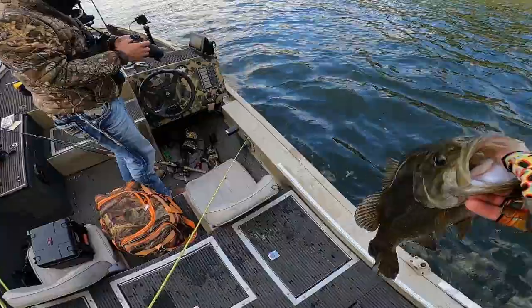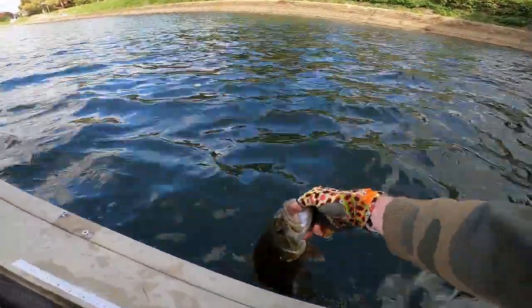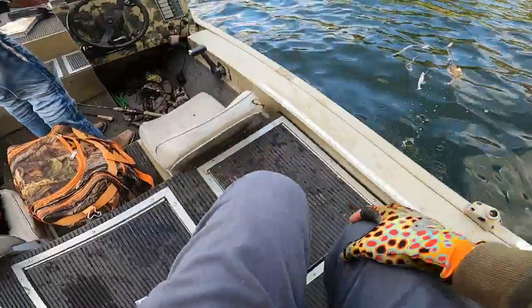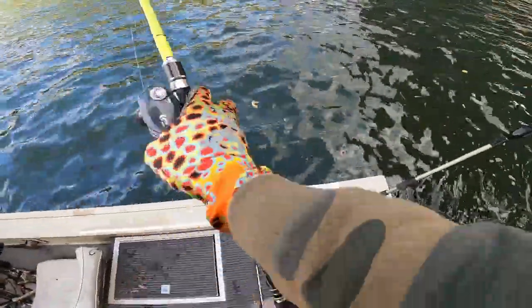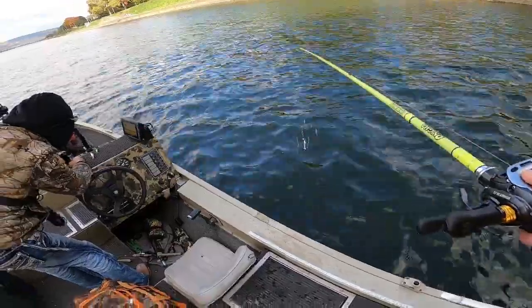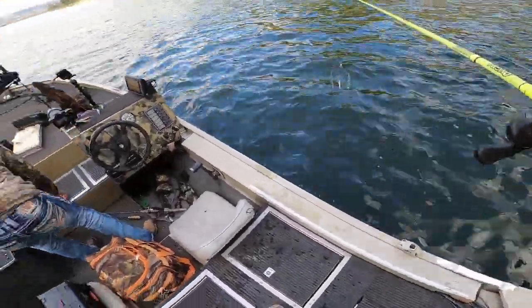Beautiful, beautiful fish. Hold on. All right, word. There you go. Back, go, go. There she goes. Heck yeah. Just said 5 fish, come on. Yeah, you were literally just saying, come on, let's get 5 fish, and bam. That's badass.